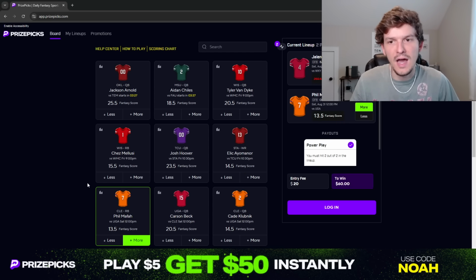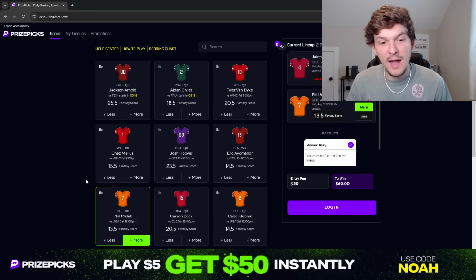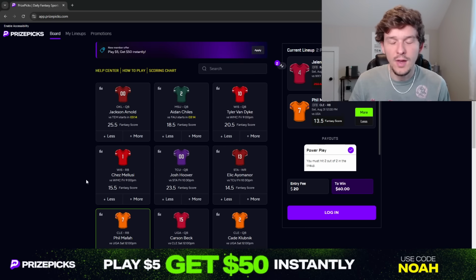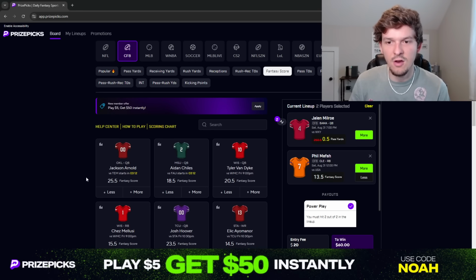13.5 fantasy score. Now, this is a tough matchup for Clemson going up against Georgia. Obviously, Georgia's one of the best defenses in the league, no doubt. It's not going to be a great matchup here for Maffa, but what we can really bet on for Phil Maffa is volume. He is going to get a ton of carries here. He's probably going to get some usage in the passing game as well.